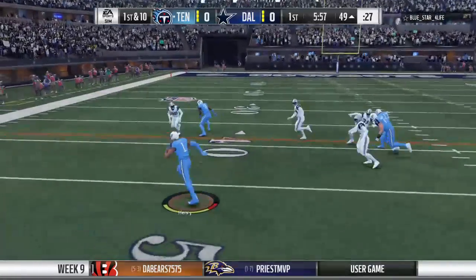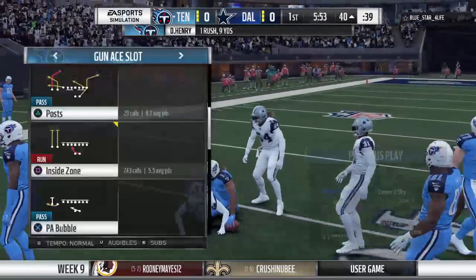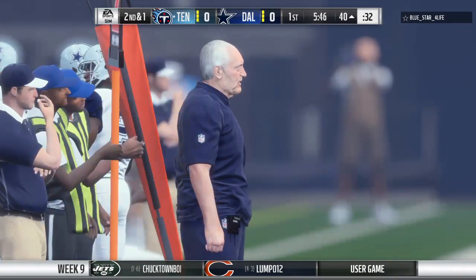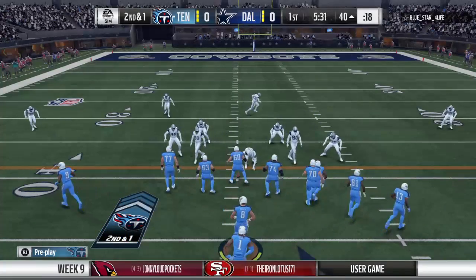Now a first carry for Derrick Henry. Powers through him. Give him 9 on the carry that time, and they're set up with a 2nd and 1. If these kinds of lanes are available, you have to feel like he's going to have a pretty big game on the ground. Yeah, you can tell early on he's got a little burst in his step, and that's a big pickup right there on first down.